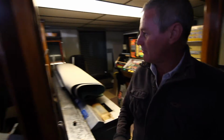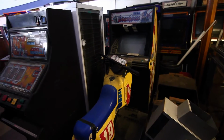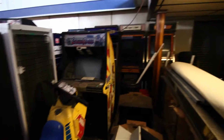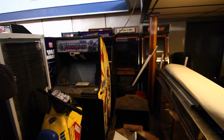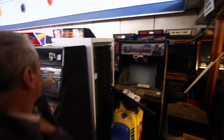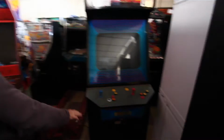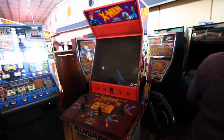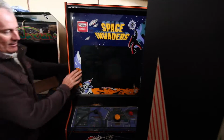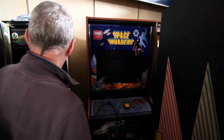But got the Enduro Racer there. As you'll see, there's various Jamma games over there, Street Fighter, X-Men, Heavy Unit and Puzzle Bobble. King of Fighters. And we've got the original Space Invader still here. Needs a bit of looking at. I think there's a problem with the monitor on that at the moment.